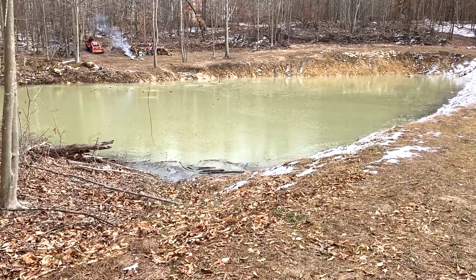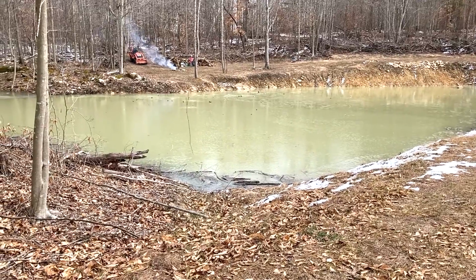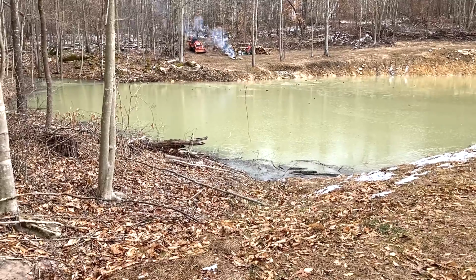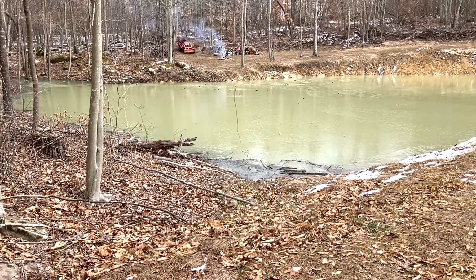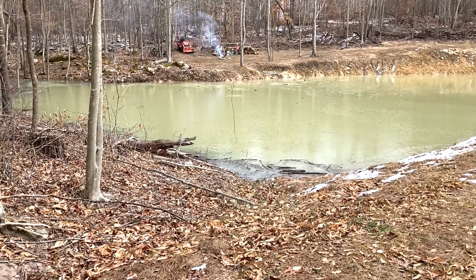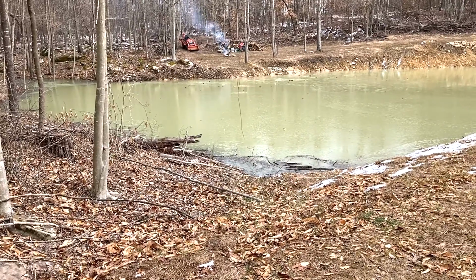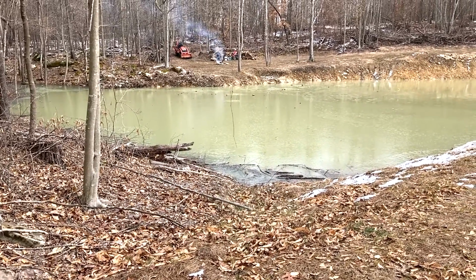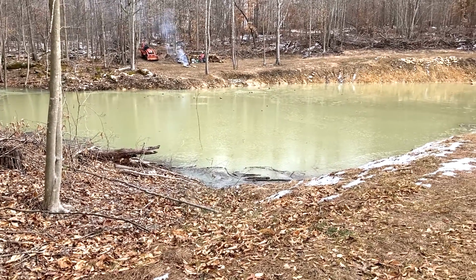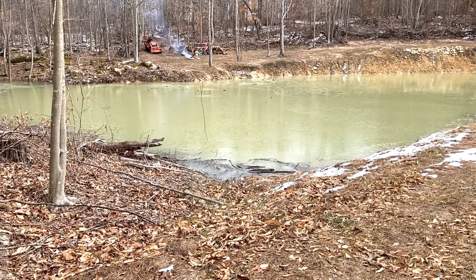What we ended up with is about a 3/4 acre pond that's going to be about 18 feet deep. Depth-wise we measured, but as far as the surface area goes, it's kind of hard to estimate an irregular shape like this, but I measured the perimeter and tried to come up with a calculation on square footage to arrive at that 3/4 of an acre. We have somewhere around 30,000 square feet of surface area, which is near 3/4 of an acre.